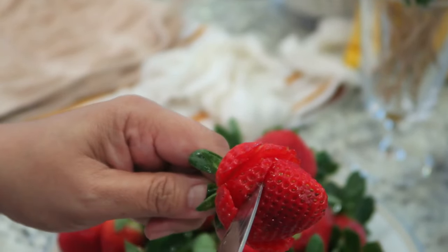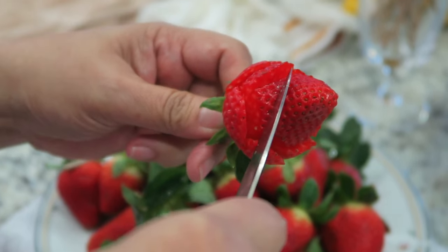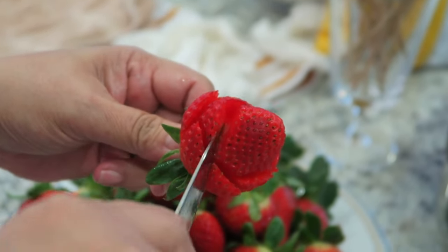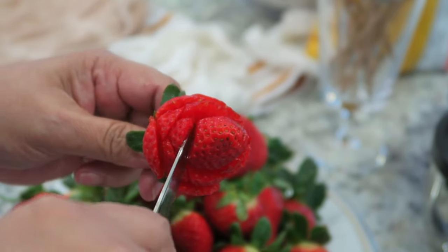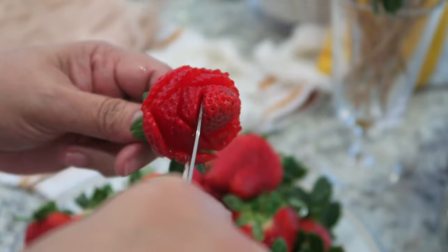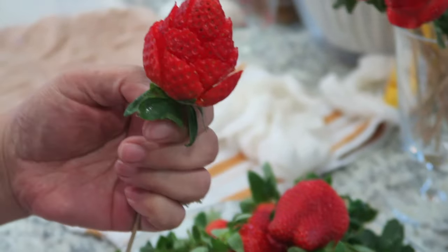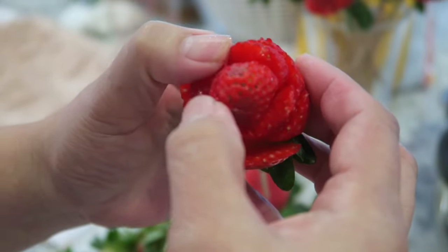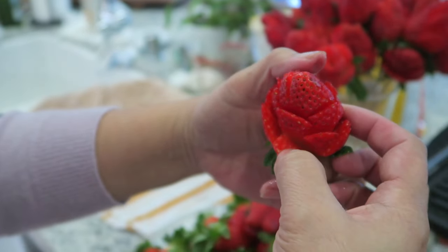So it just keeps going around in a circular or a spiral pattern, just like a rose, cutting petals into the strawberry. And she's just using a paring knife? Yeah. It's easier to do this with a sharp knife. Otherwise, you're gonna have a hard time. But it's pretty easy to do. Sorry, the kids are loud in the back. And there it is. Beautiful. And then you just open up the petals a little bit. And then you're done.